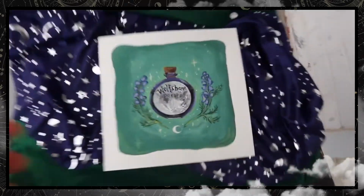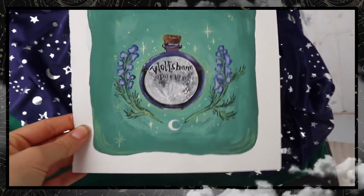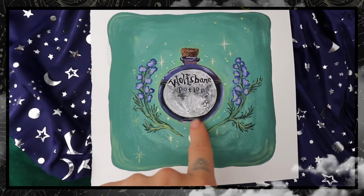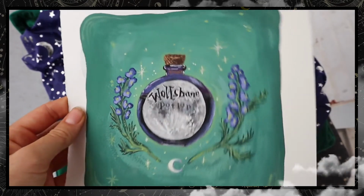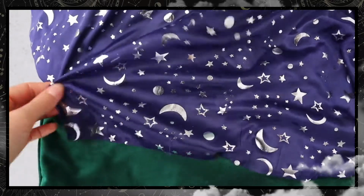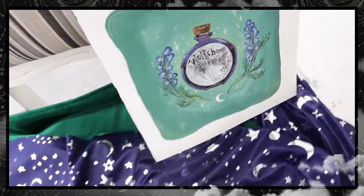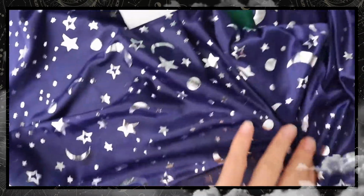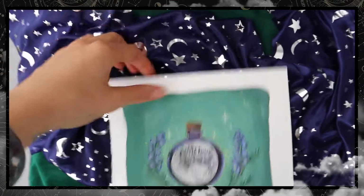Anyway, so this is the first painting. The prompt is werewolf. It's like the wolfsbane. I was gonna add extra text to show what is in the potion, but I might do that in post because I'm tired of this. So for this, I found this piece of fabric with moons on it, purple, and this is a cushion cover, green velvet, green. So I'm going to make a little setup with this.